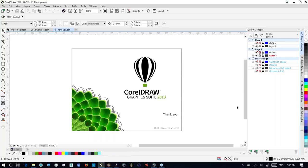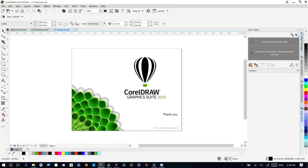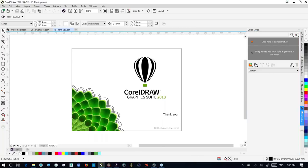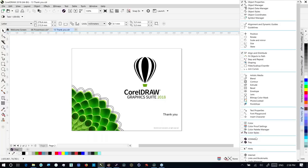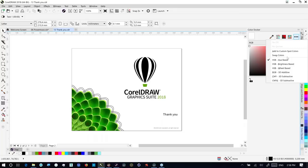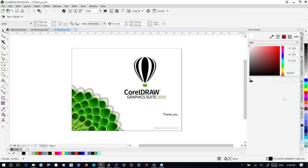So color conversion tab, color conversion module. I'm not sure I fully understand the question. Is this in regards to color styles, or is this in regards to color management? Could we get some clarity? You're talking about the color tab here, right? I believe so, yeah. Sorry, I'm just seeing if there's any further clarification. Yeah, if we can get clarity on the question, I'd be more than happy to try and answer it.